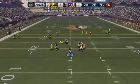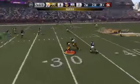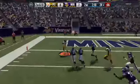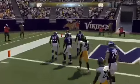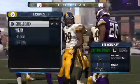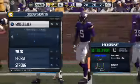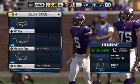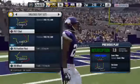The Vikings take it from the 23. Intercepted. And he's in for the touchdown. What a play. What a run. You talking about getting your team full of emotion and getting everything on your side. How about that interception by the defense and then taking it back all the way for the score?